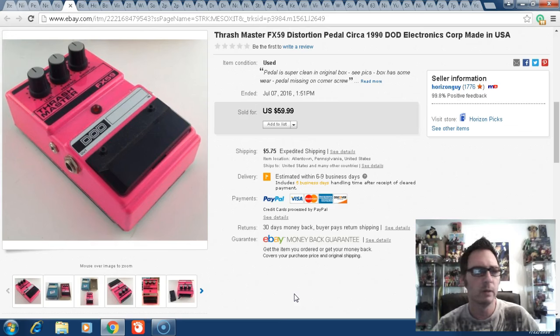It's small, I wrapped it up nicely and it went out via Priority Mail. And again, anything audio related, guitar related, you can get some good money out of stuff. So keep an eye out.